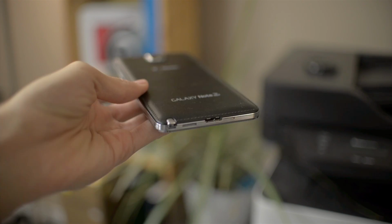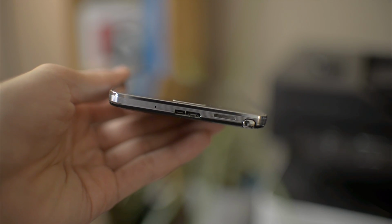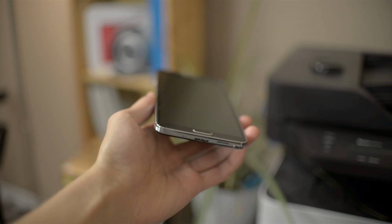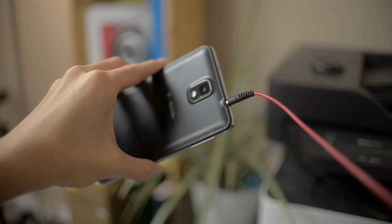Alright, now let's move on to another part of this device. Let's talk about the speakers on this device. Because of the small size of the speaker, the sound doesn't have a large area to be brought out, so it creates a more tinny or low bass sound. But you know, it's a phone speaker, I don't expect much, and if I listen to music or watch videos, I tend to use headphones or earphones very often.